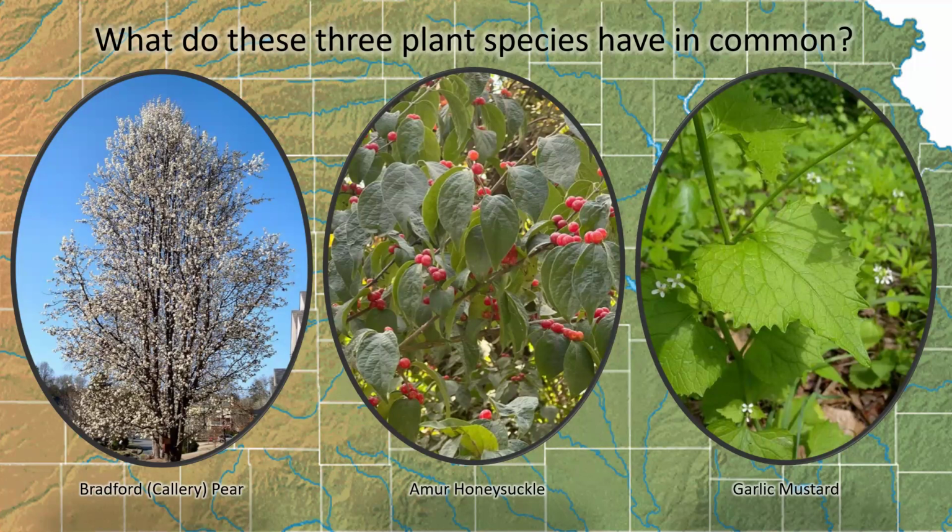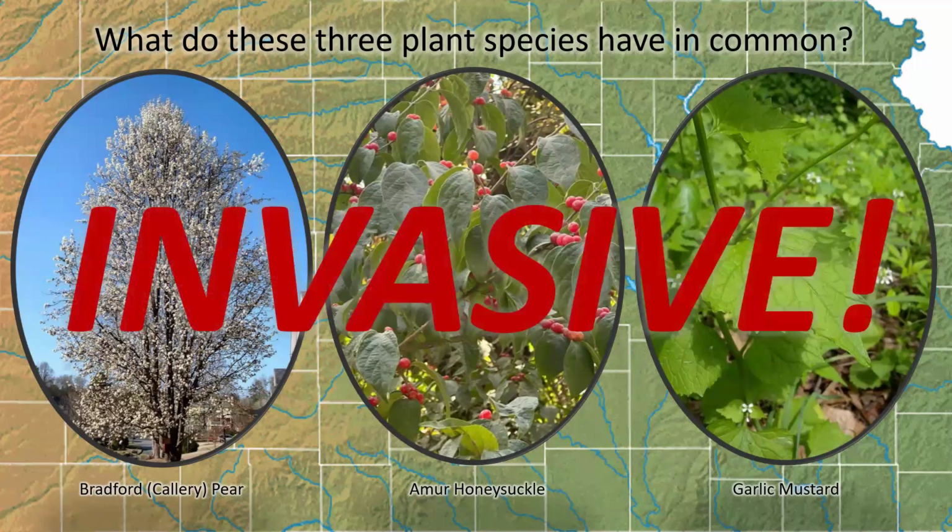They're invasive. Yeah, that's exactly it. And you'll see these three, I chose some of the most obvious ones. You'll see these everywhere. These are all invasive species that absolutely flourish in these conditions in Kansas.